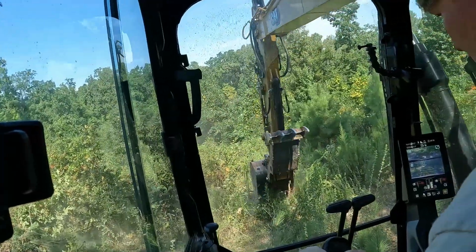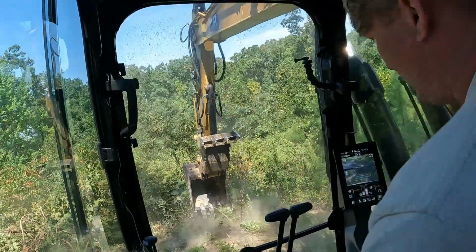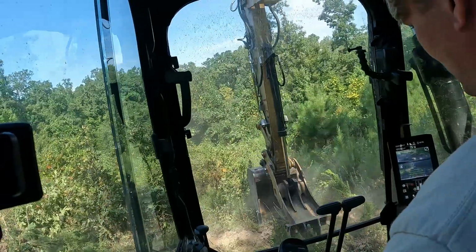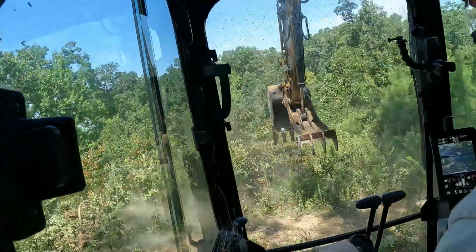It does not do well sitting on uneven hard ground at all. I mean, it's probably the number one thing I don't like about it. Maybe the only thing I don't like about it.